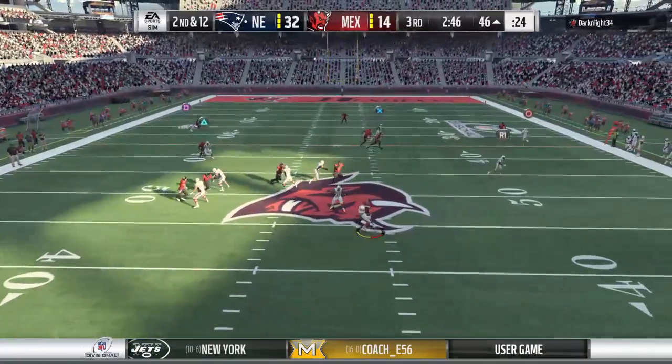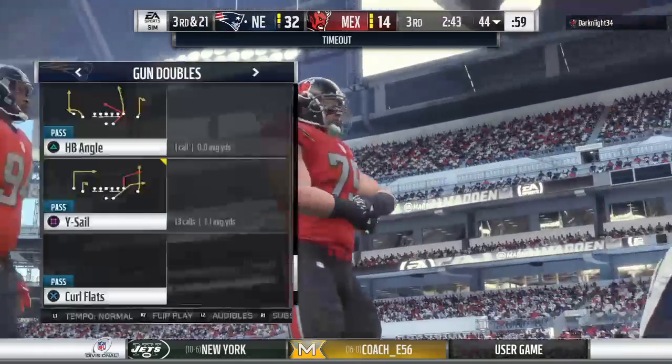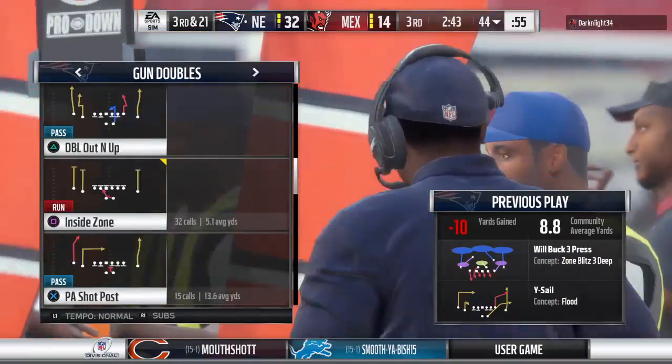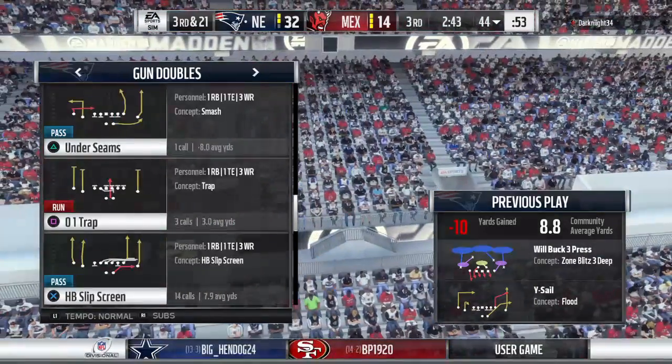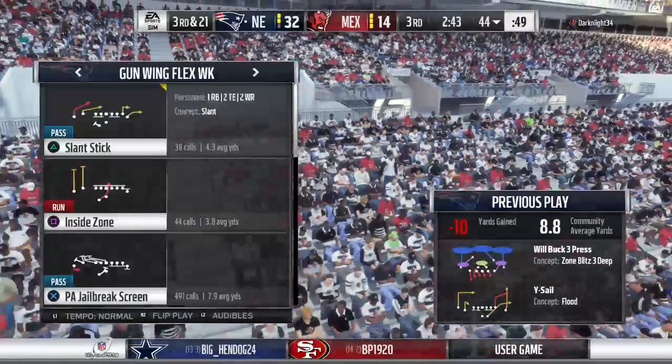Now a shotgun snap as they'll look to throw. Nowhere to escape, and he goes down. And now maybe they want some extra time to talk about this 3rd and long play as we'll get a timeout. It's just their first, so 2 remaining as they burn 1 here in this 3rd quarter.